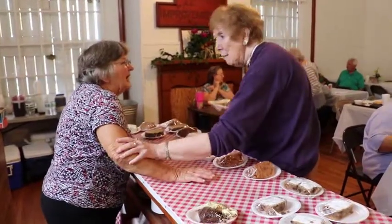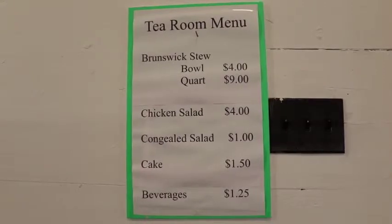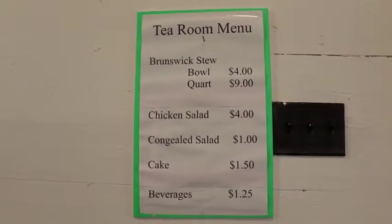Well, we keep the menu the same. Every year we have the same things on the menu, because we have the same customers a lot of times, and they come back looking for the same things. We also have people who tell their friends and their relatives and their neighbors about what we serve, and Brunswick stew is our Brunswick stew. You can't get any just anywhere. You can get Brunswick stew other places, but not our Brunswick stew, nor our cakes, nor our chicken salad. It's special.